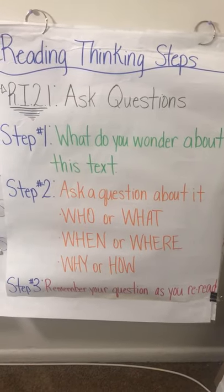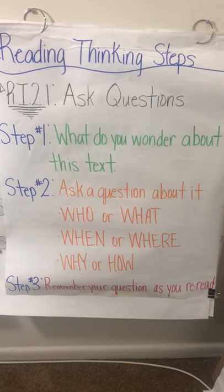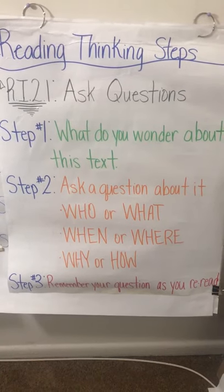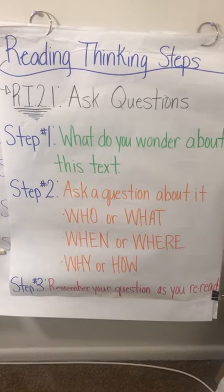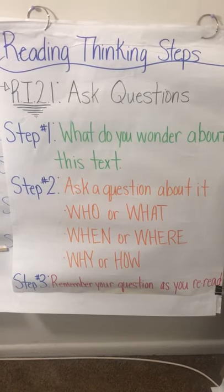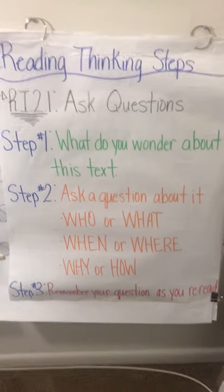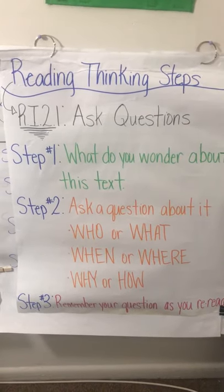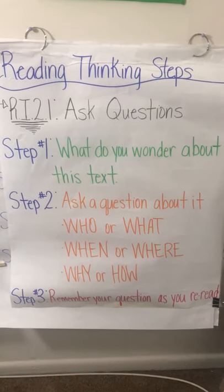Awesome. My next question is, where or when does the story take place? Awesome. The story takes place at the library. Good. So Bridget is our main character. Where or when the story takes place is at the library, and that is called what? Who remembers? What do we call the story element that tells us where or when a story takes place? Nice. It's called the setting.